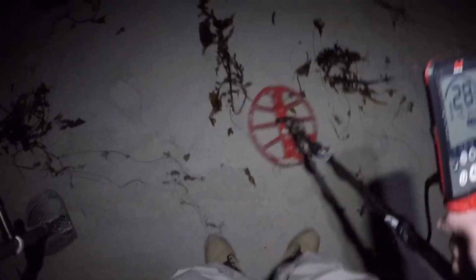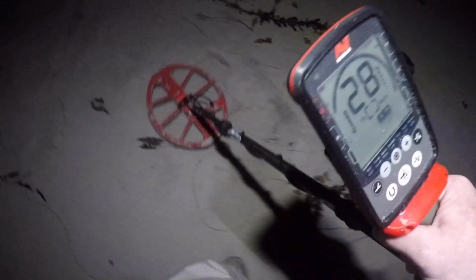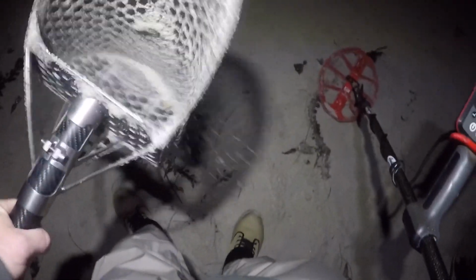Tide's coming in, so I want to try and work as quick as I can. Got a penny. Mid-20s. $25, $26 out of the hole like a dime. Copper penny, something silver. Got a dime. Set my coil down next to that dime I just dug, and here's a 13 tone. Like a nickel or something gold. Hopefully something gold.